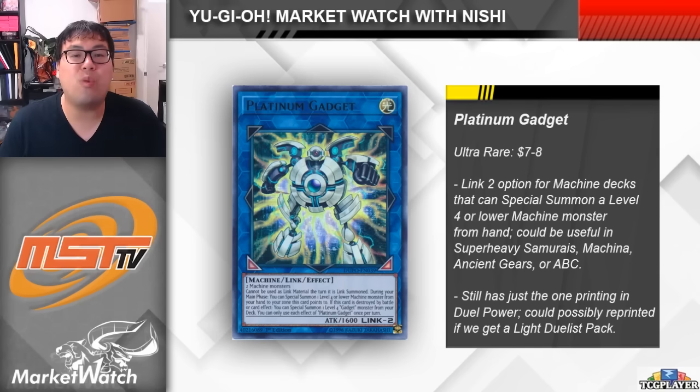However, the card has just one printing from back in Dual Power, which was actually quite a few years ago at this point, and so this card sits at around $7 to $8 each. Now to be fair, I think that there's a good chance that the card could be in that Duelist pack type of set as well, since it's been quite a while since Platinum Gadget first came out. But if it doesn't, I could definitely see this card continuing to go up in price over time as it gets harder and harder to find.